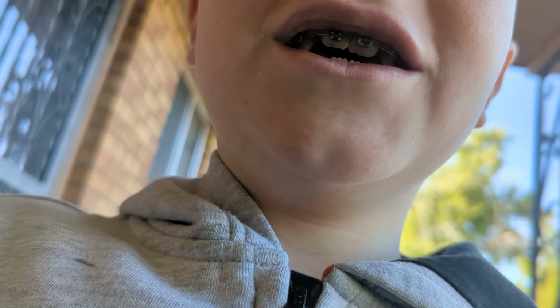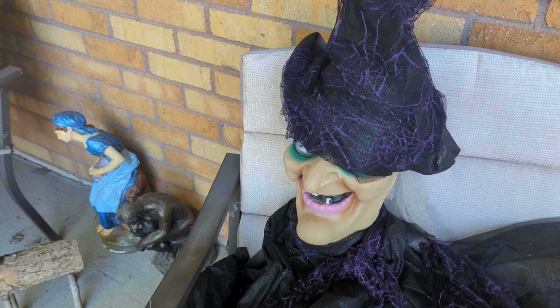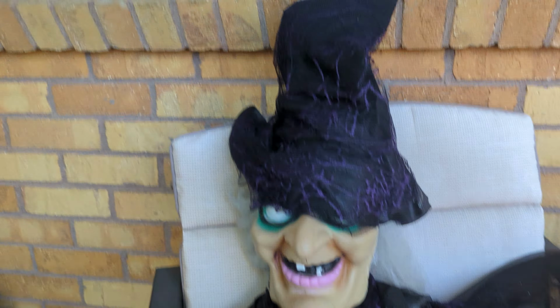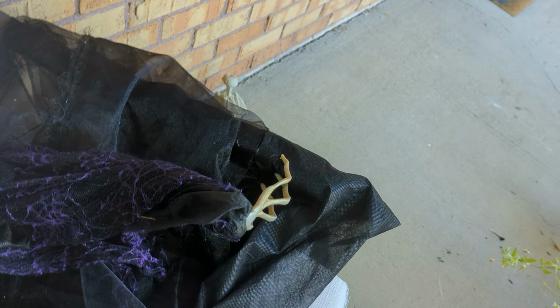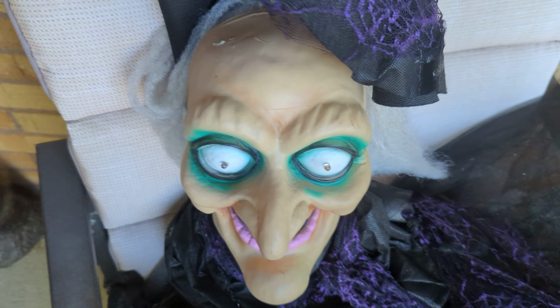Okay, so first I'm going to show you some of the Halloween decorations that we already have. Let's switch this around. And would you look at that? It's a witch. She's kind of creepy. We had her last... Sorry about my hand. Oh, she's bald. She's bald.